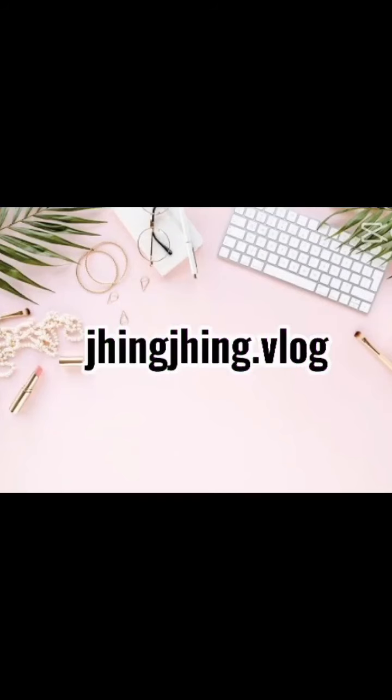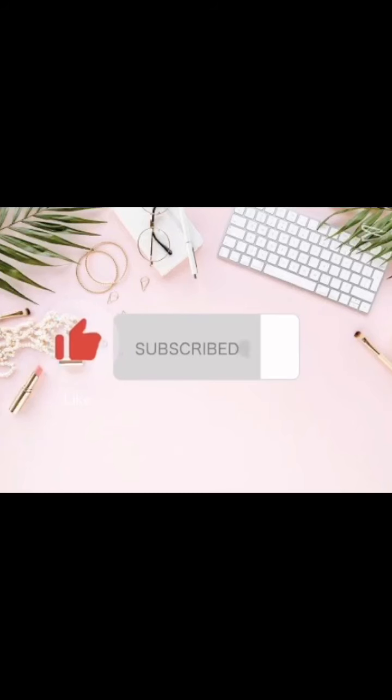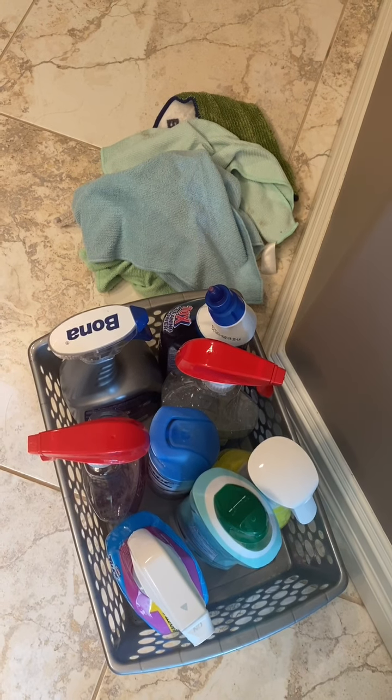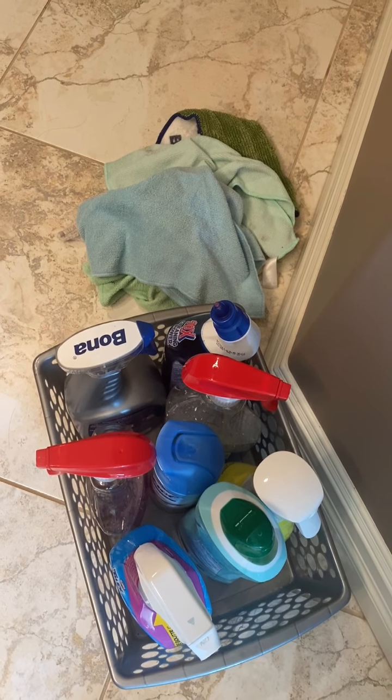Took a lesson back with me. First thing, I have to gather all the cleaning supplies that I need, and then the rugs that I need too.